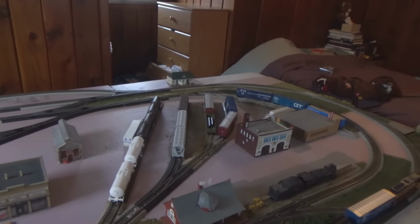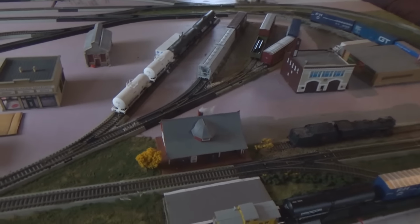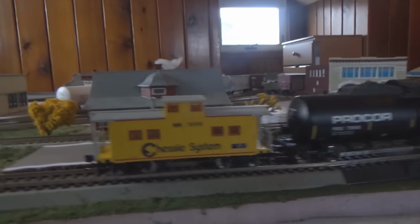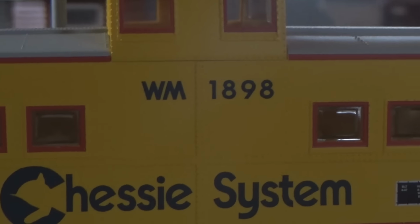And today I'm going to discuss some of the things and show off some of the things I got for Christmas, as well as some future layout plans. So we're going to get started down here with three Walthers models I got. We're going to start with this chassis system, also lettered for Western Maryland.